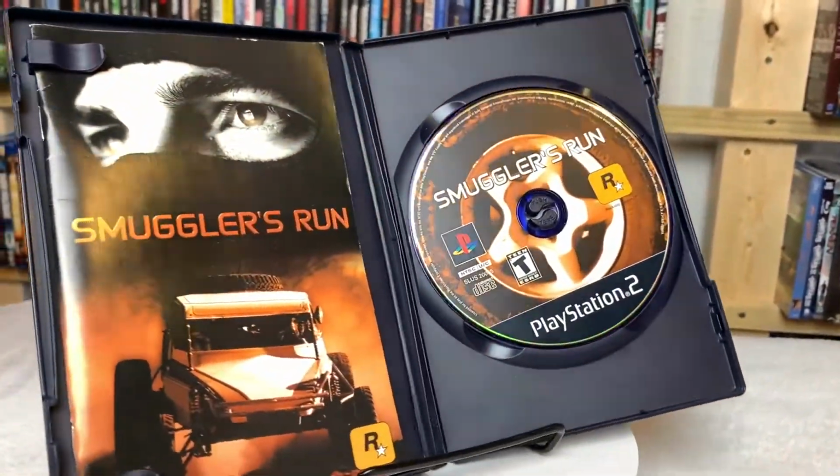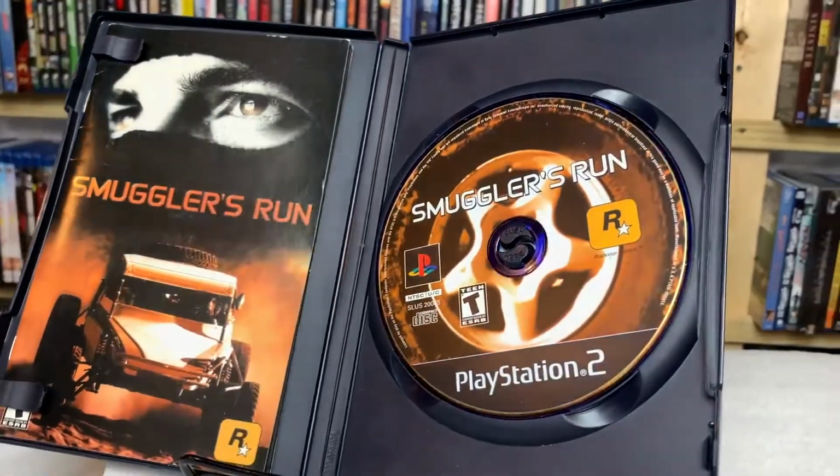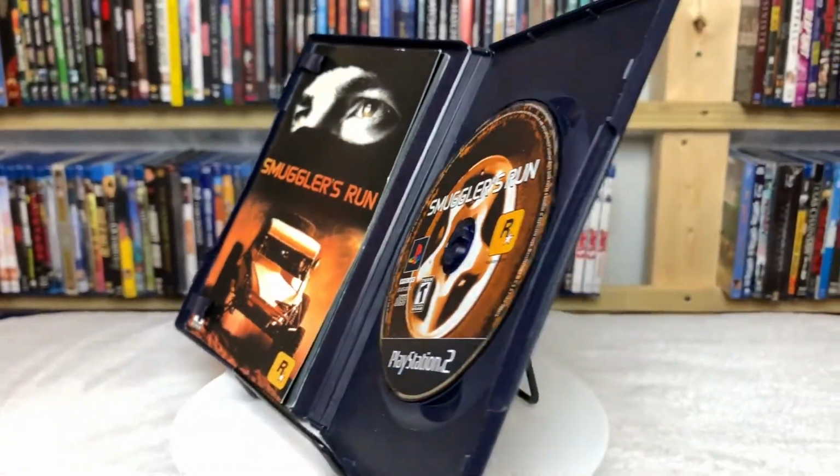I was loving it. I never ended up beating this game, and I've always wanted to add it back to the collection because it's something I enjoyed, and it's from Rockstar, which is pretty cool. So I wanted to add it back into the collection, and for less than $1, I had to do it. So Smuggler's Run on PS2 is the first video game I grabbed last month.